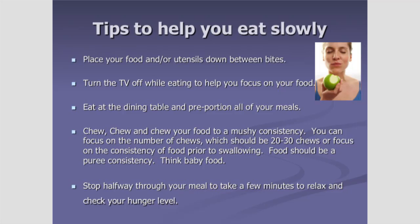Eat at the dining table, not at the kitchen table. Not out of the box, not out of the container. Pre-portion your meals and try to eat at the dining table.